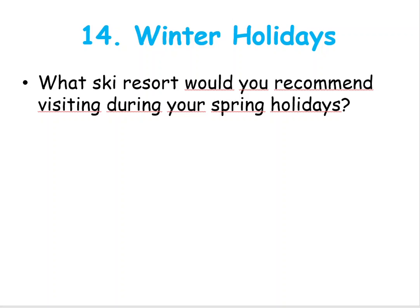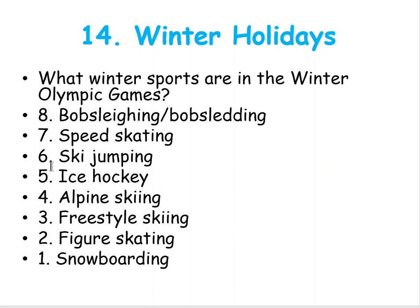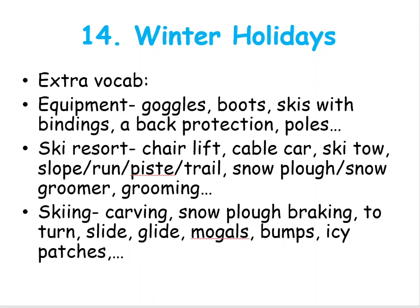Okay, so Olympic Games, we have bobsleighing or bobsledding, speed skating, ski jumping, ice hockey, alpine skiing, which is divided into several events or disciplines, for example, downhill, slalom, super-giant slalom, and freestyle skiing like acrobatic skiing. Figure skating is very popular, very beautiful to watch, and snowboarding is the most popular apparently.